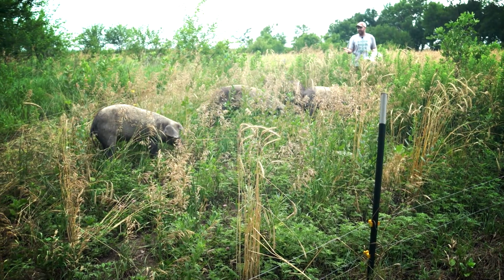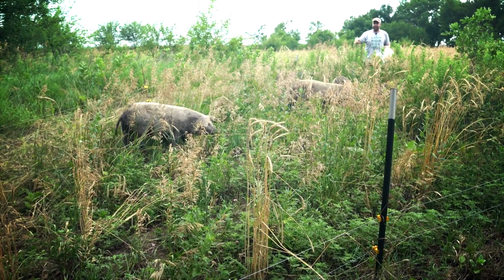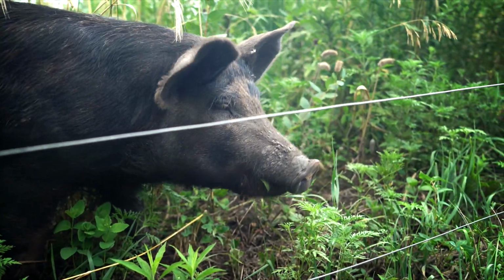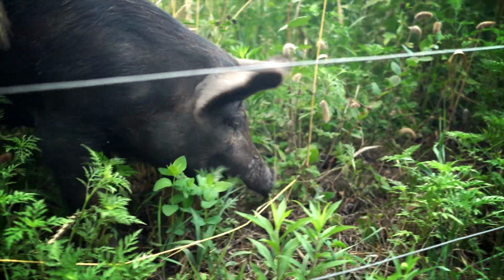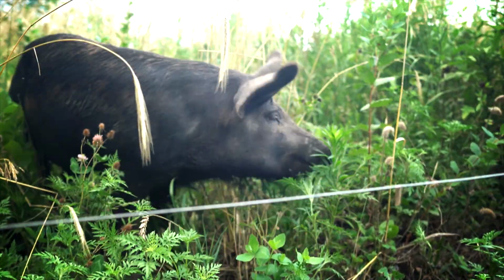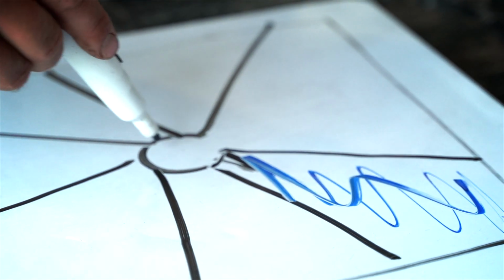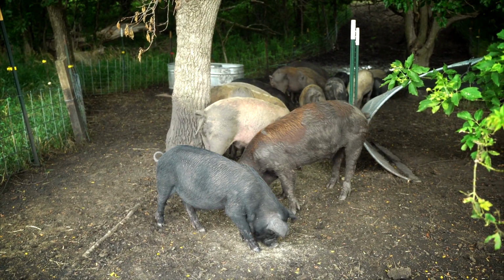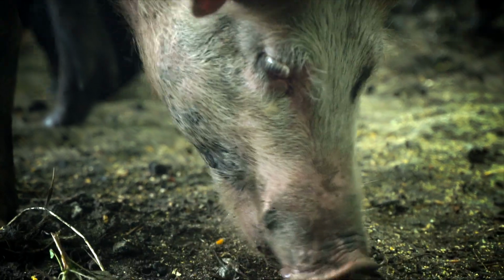So this is why you want to do this with a little bit of daylight, because they're going to be exploring, they're going to be hitting that wire because they're not familiar with where it is. And you want to make sure they've got enough daylight that they can see it. So now this is where they have access to, but they always have access to the center. And that's where they always have their shelter, their food, and their water. The idea is it's minimizing how much labor goes into raising pasture pigs, which is a fairly labor-intensive prospect.